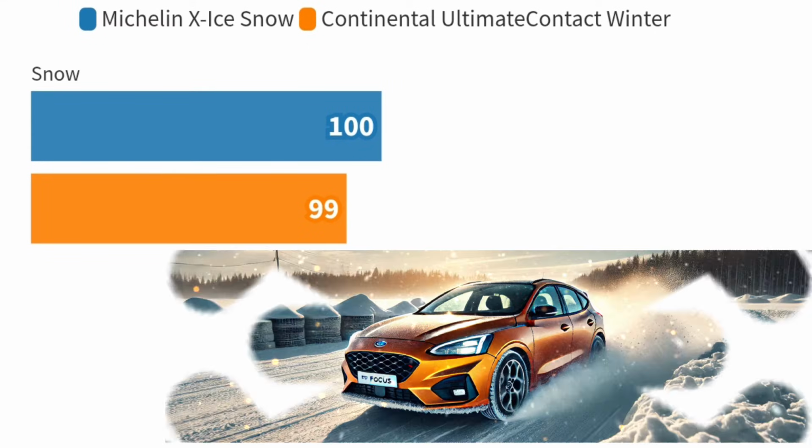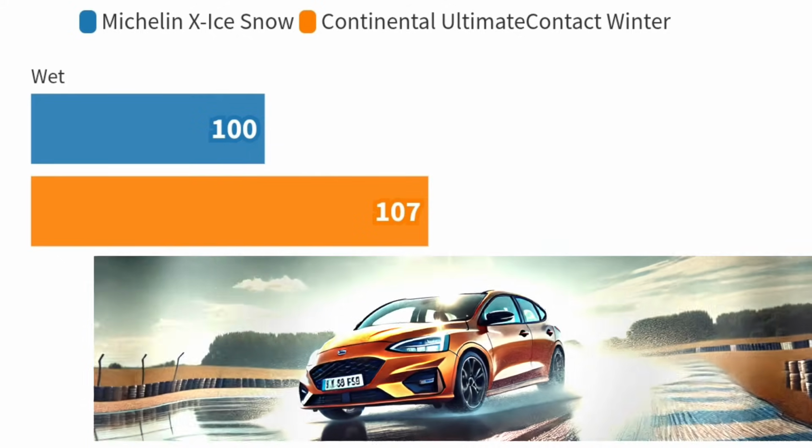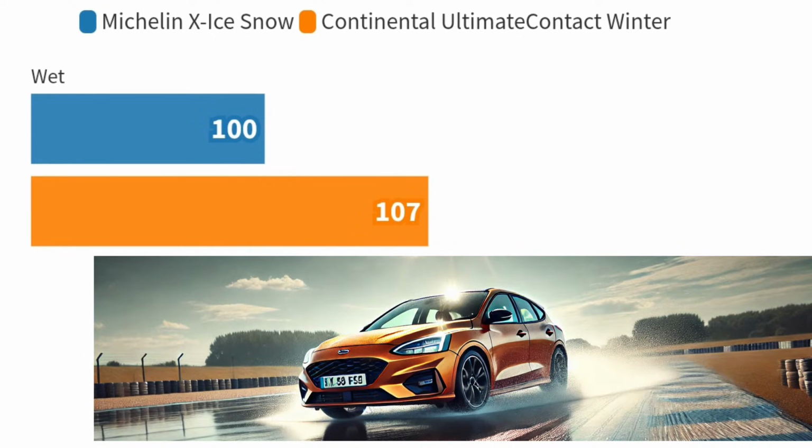But what about snow? Michelin edges out Continental by only just 1%. A small margin, but every bit counts when traction means control. Now in wet, here's where Continental fights back. In wet conditions, the UltimateContact Winter pulls ahead by 7%, delivering better braking and hydroplaning resistance.